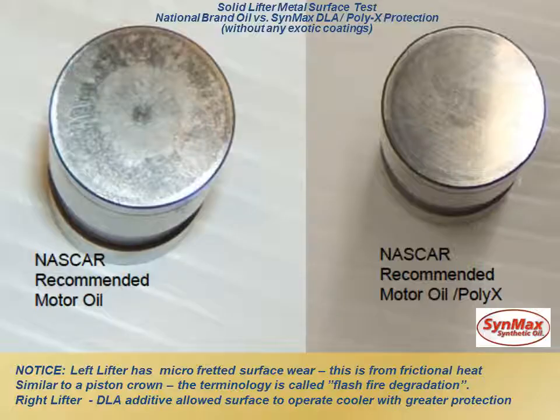Here we go. This was a solid lifter metal surface, okay? And it's going to show fretting on the left versus pretty much brand new. Now, what happened was both of these motors were run with 520 or 530 oil, I'm not sure, a NASCAR engine, okay? We're talking about an 800 horse engine. It was a dyno run. And it simulated in the dyno 600 miles or 700 miles of operation.